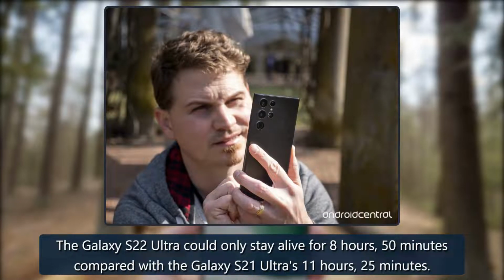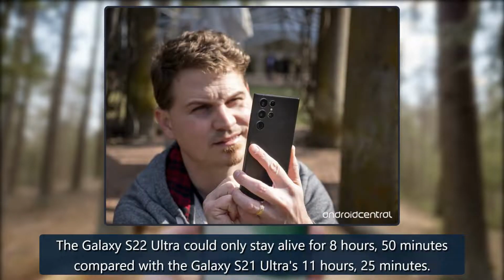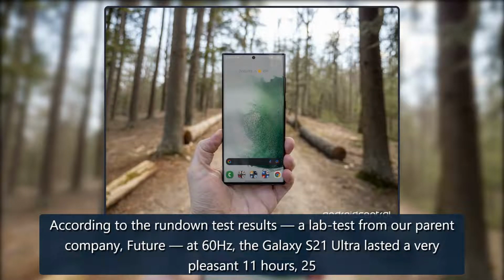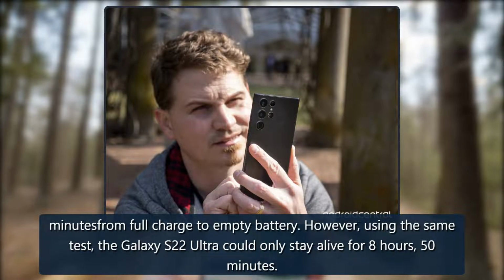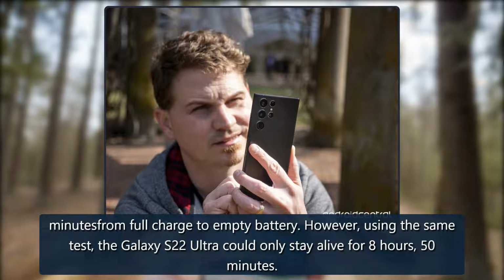The Galaxy S22 Ultra could only stay alive for 8 hours 50 minutes compared with the Galaxy S21 Ultra's 11 hours 25 minutes. According to the rundown test results, a lab test from our parent company, Future, at 60 Hz, the Galaxy S21 Ultra lasted a very pleasant 11 hours 25 minutes from full charge to empty battery. However, using the same test, the Galaxy S22 Ultra could only stay alive for 8 hours 50 minutes.